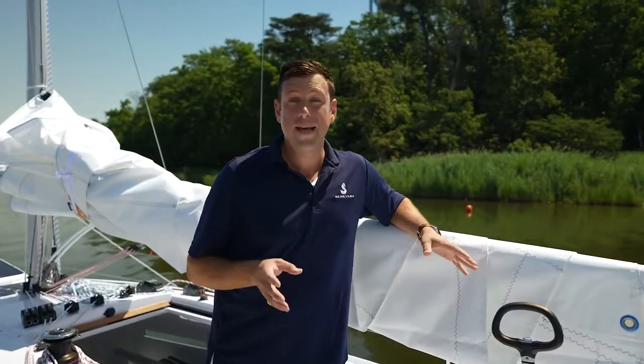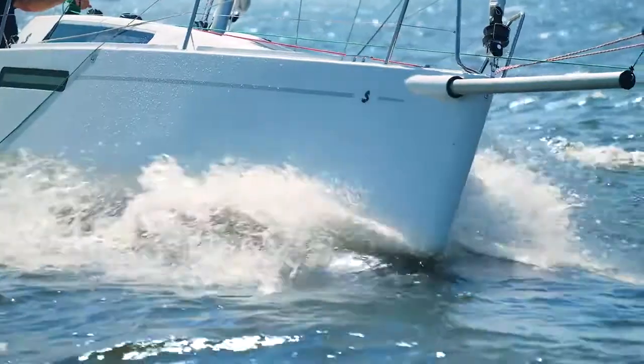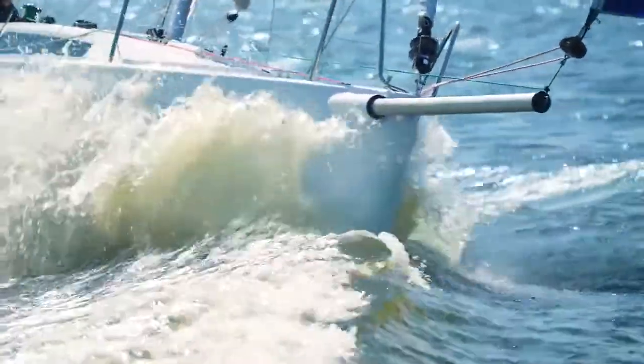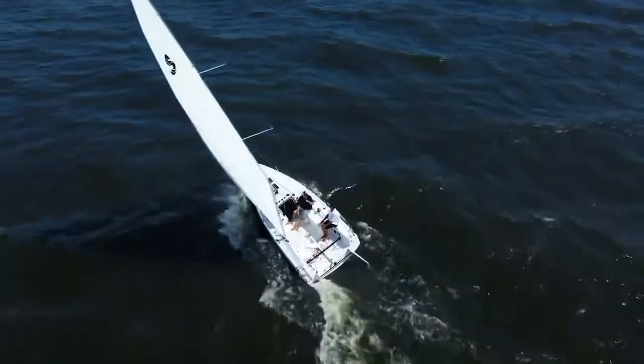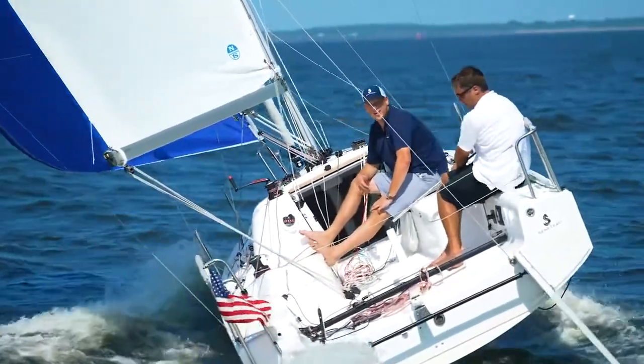This hull was designed by Samuel Manuard, a real legend with an extensive racing background. She's an exercise in lightweight construction. She displaces 1,700 kilos, which is about 3,750 pounds. She's 26 feet 3 inches long, 8 feet 4 inches wide, and the draft is 5 feet 7 inches.